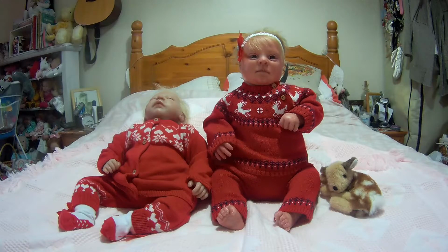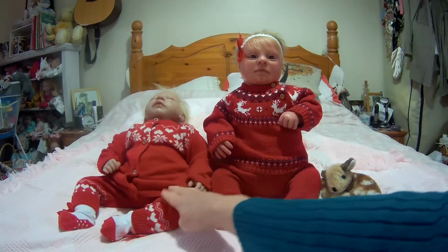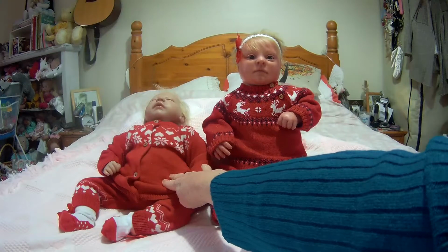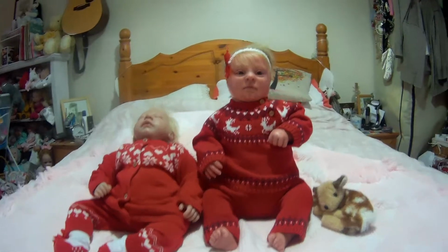So this kit has quite a chunky body, so the leggings were quite tight. Now this kit is quite small and slim, but she has long legs. So you don't quite know what to put where, but I've put them on and I actually love them. I think they look really cute. So this is the first one.